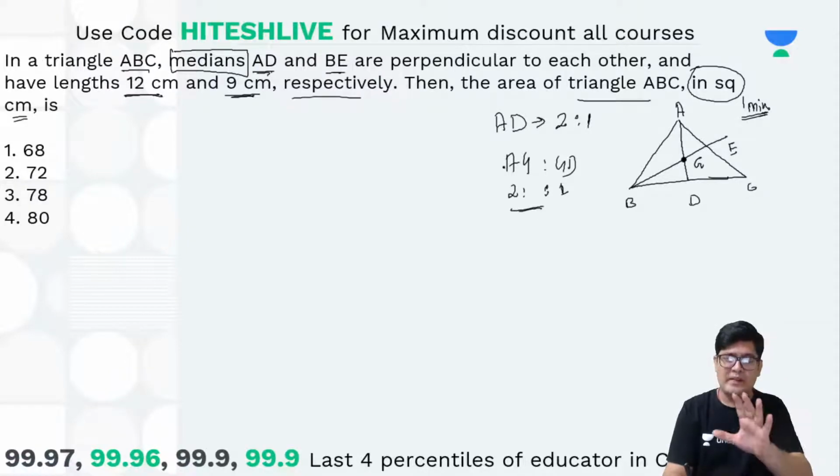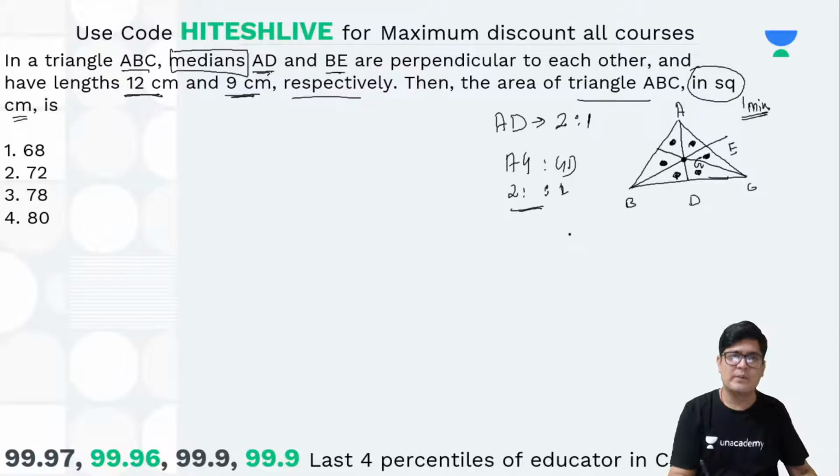Furthermore, that's a property of centroid relating to the median. If I draw three medians in any kind of triangle, it creates 6 equal areas. It creates 6 equal areas. Let me apply this thought to the given question.